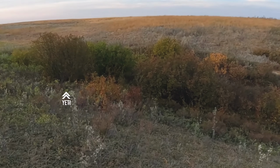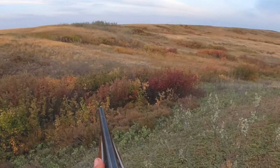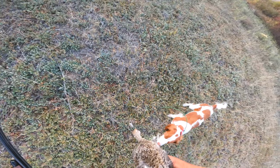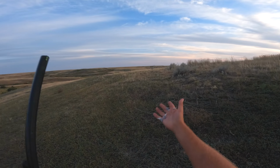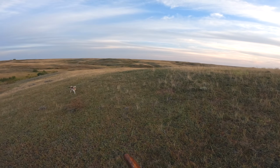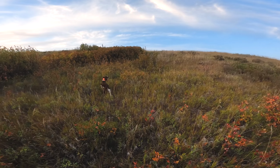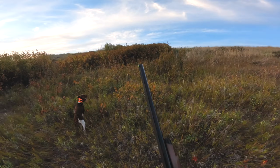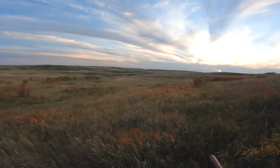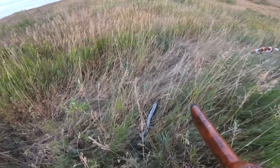Right here, right in that bush. Good girl. Good girl, give. Nice work, nice retrieve, girl. We got company. Somebody decided to come in and hunt on top of us. How polite. Rooster. Good boy. Come on. Pheasant. Good dog. Come on. Let's go. Let's get out of these pheasants. Come on, guys.